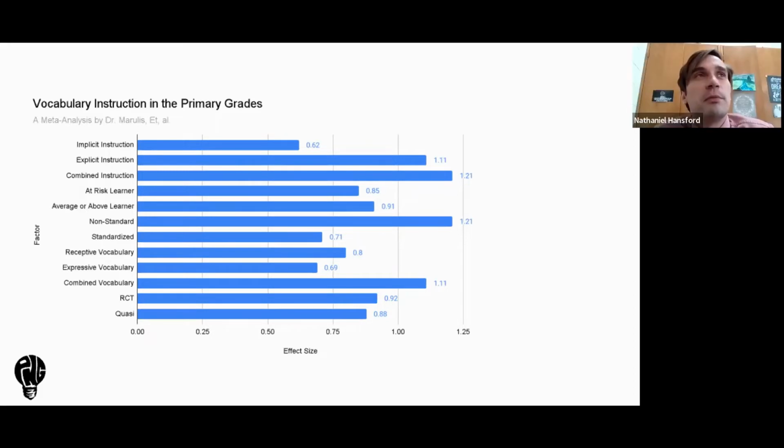I would assume that the big reason why we see higher results on non-standardized tests is because it's easier for the research team to teach to the test on a non-standard assessment. If they're making the assessment, you would think that the assessment is going to be close to what they're instructing. So I would think that would be the reason, but I do agree with your point.